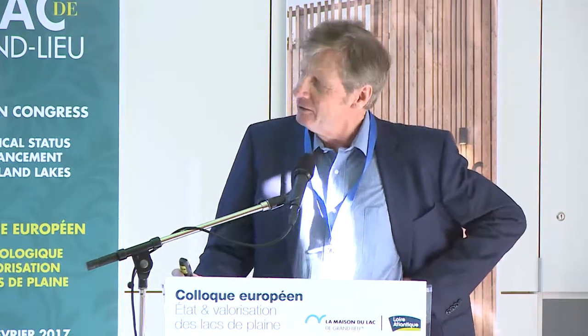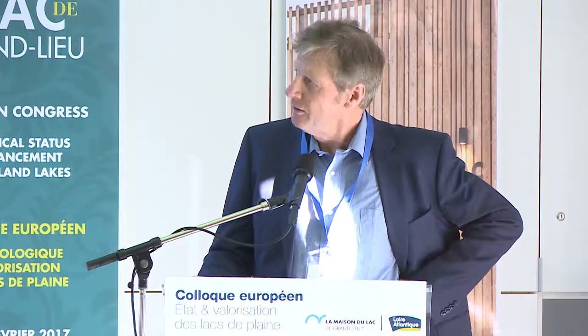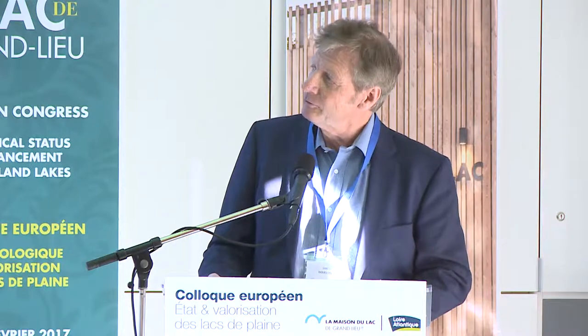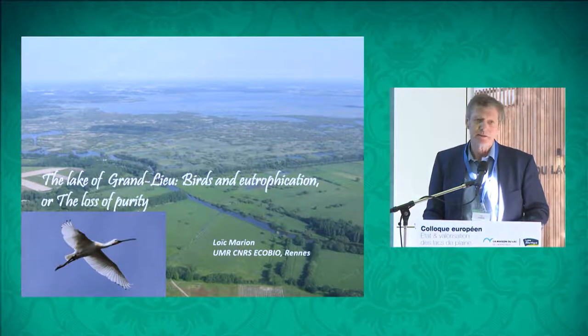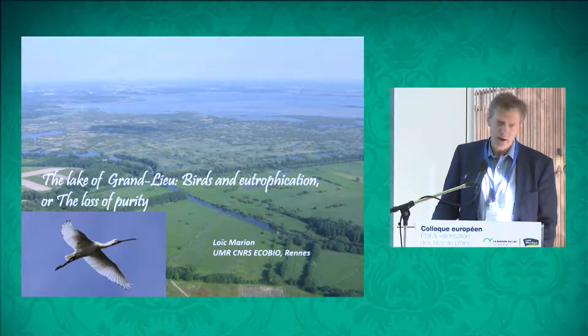In this picture, where you can see part of the lake, you have the possibility to see the main four habitats. So you've got the floating vegetation in the middle, then closer to us. So you've got 1,000 hectares, 500 of floating macrophyte, and then you've got reed bed. And you've got a dike built in the 19th century where you've got farming areas.